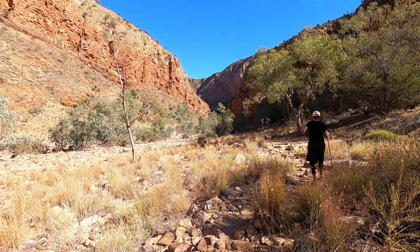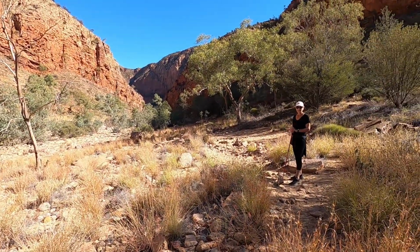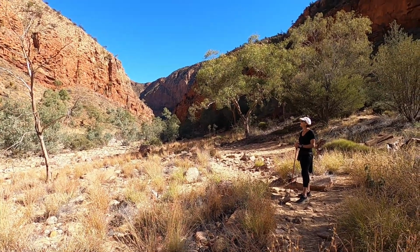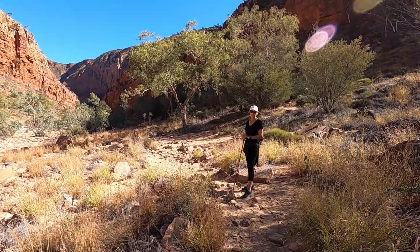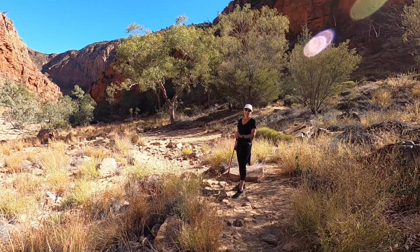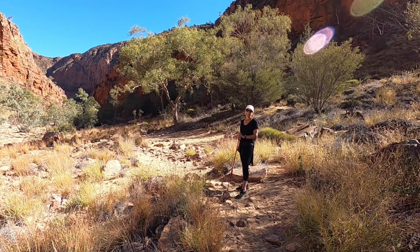So we're on the final stretch, 2.3 kilometres to go back to the car park, and that 2.3 kilometres through the Ormiston Gorge proper. Now I'm not allowed to film and walk at the same time. It appears as though I don't have the coordination to carry out both of those simultaneously.